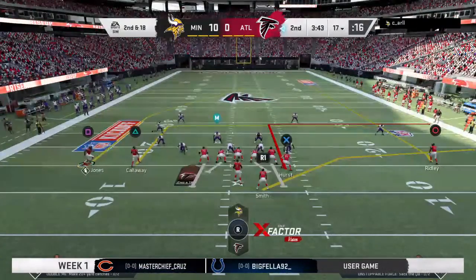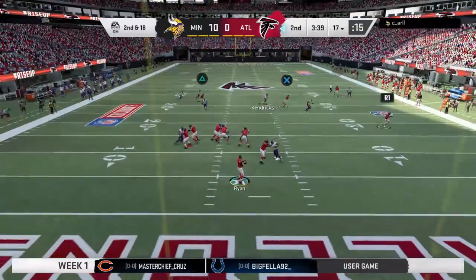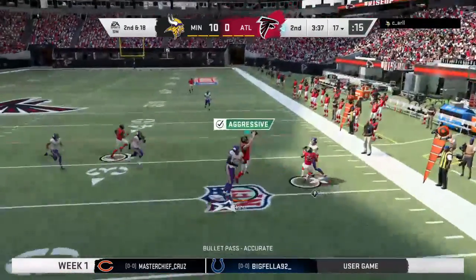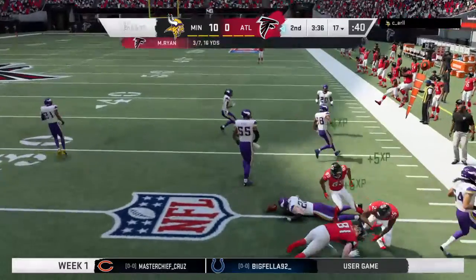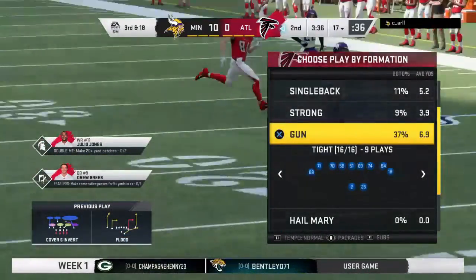Hey, South. Now Ryan. And that going to be incomplete. A lot of contact, no call, and it's 3rd down.